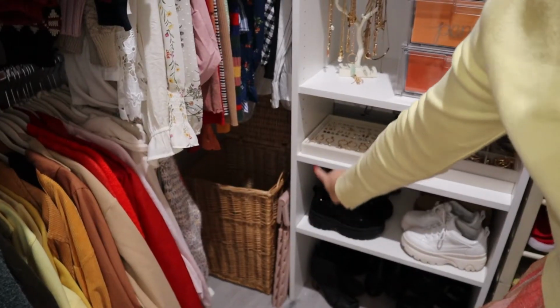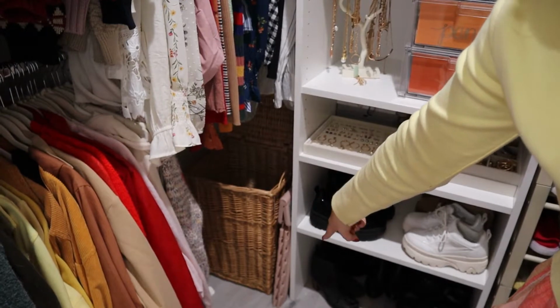And look, it's so nicely stored right there. It doesn't take up any space. You want to be able to use your top shelf. You want to be able to access it really easily. So I really, really recommend getting a step stool. Moving on to my third must-have.